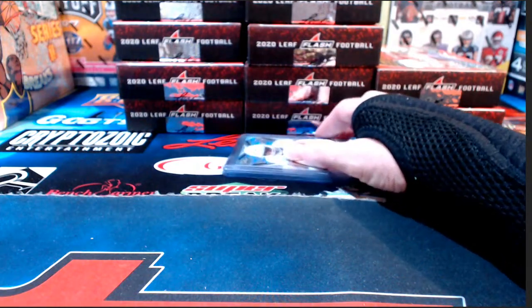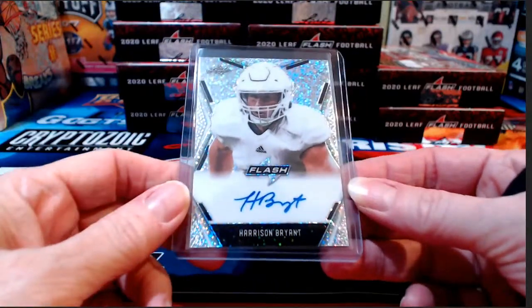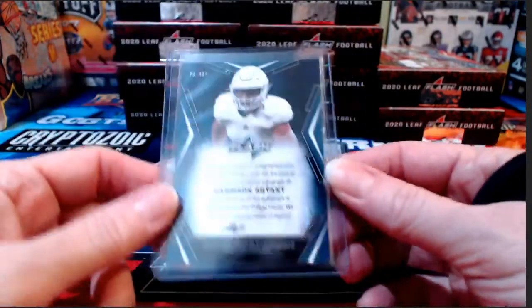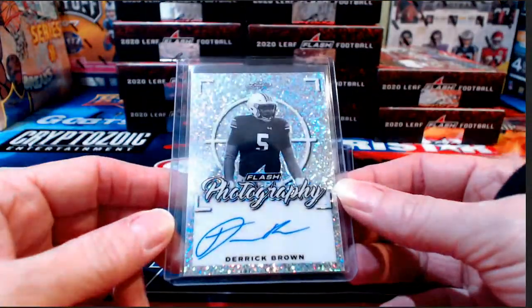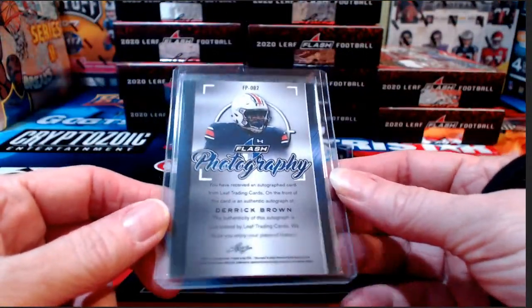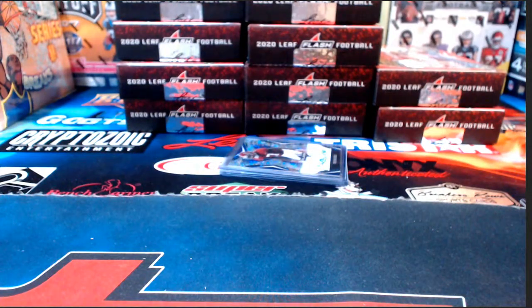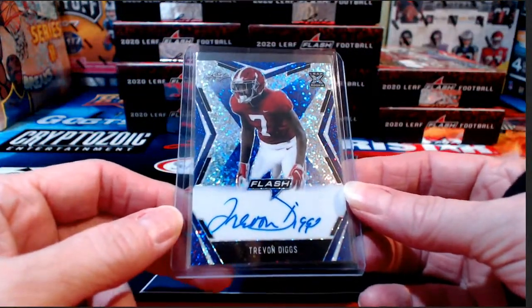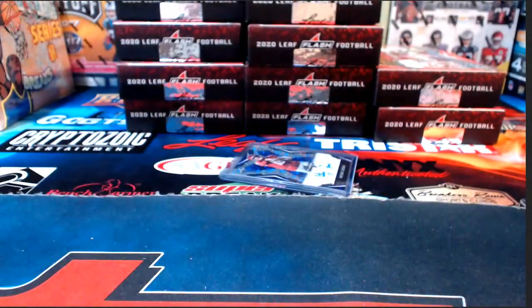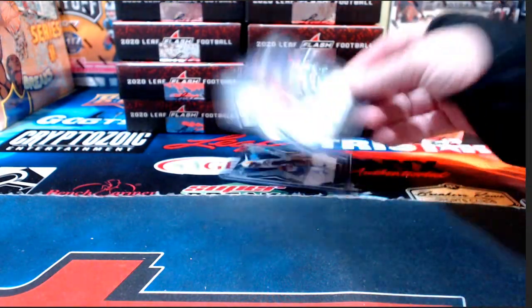So here we go. Nick, you are looking for the Seahawks. And Lucas says you go through droughts. You are right about that. So Harrison Bryant is the first guy that we see. And Harrison Bryant goes to the Cleveland Browns. And then we've got Derek Brown coming out next. And Derek Brown goes to, I got to look up some of these still, the Panthers. Then I have Trayvon Diggs. Trayvon is numbered to 25, and he goes to the Cowboys.